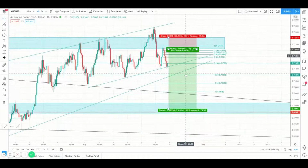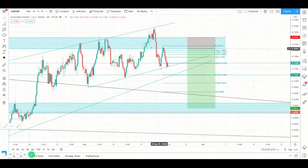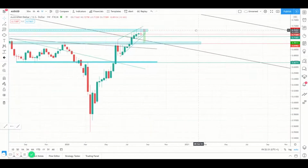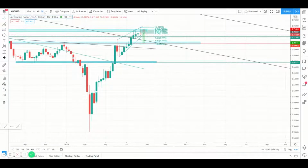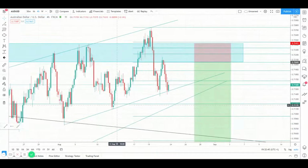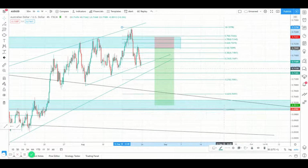So I've already marked this up because this is where I would like to get into it. I would like to get in on a retest of this level of price action here. And what I'm actually looking for, if I get rid of this and I go on my weekly, and I take my fib from there to there, from this last high to these last lows here. Obviously, I just need to drag this across a little bit.